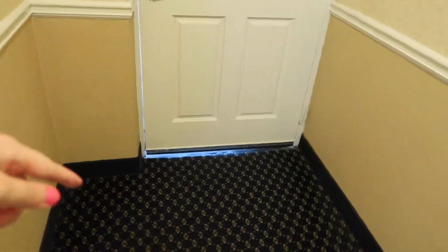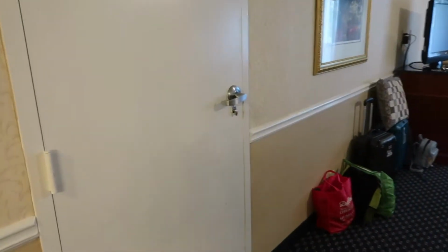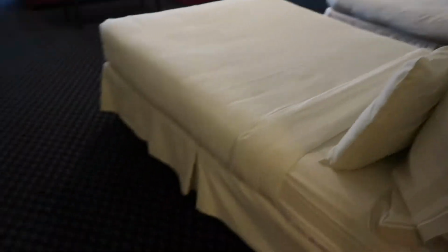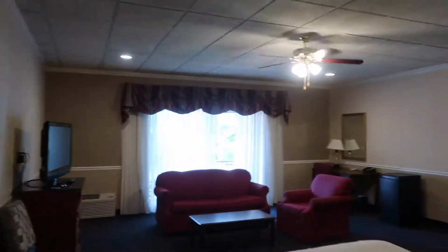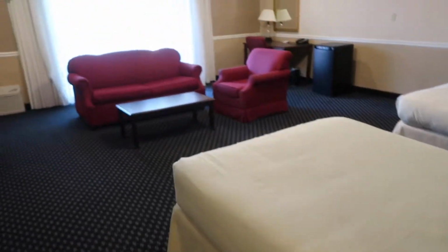One thing we noticed when we came in was there's a step up into the room. We're on the top floor. I don't know what the bottom floor is like, but there's a step up into the room. So if you're worried about that, think about it. There's a door here to another room, and a door over there to another room. But yeah, this is the room. Huge, right? Can you believe that?